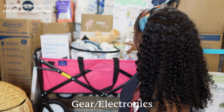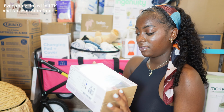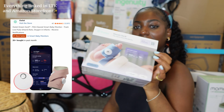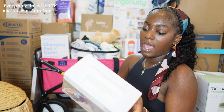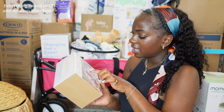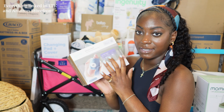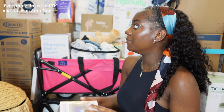And so as far as electronics and different little monitors go, we were gifted the Owlette Dream Sock from Babylist, and I'm very excited to use this. This is like the little sock that you can put on them, and it gives you real-time alerts on their breathing, and I believe their heart rate. Oh yeah, I think it's their breathing and their heart rates and stuff. So this was one of my most wanted items in my registry.